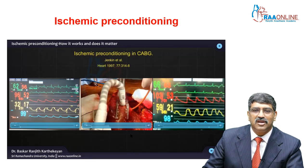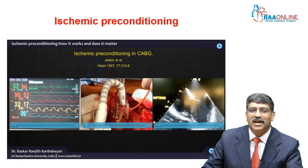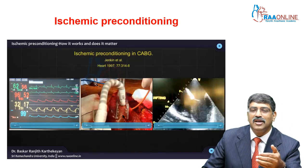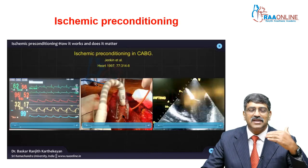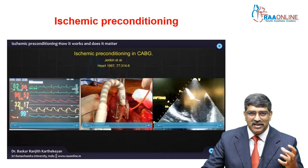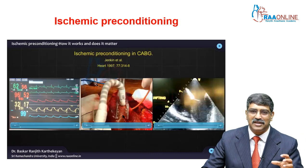Here what the surgeon does is occlude the LAD for 3 to 4 minutes and see what happens to the ECG and the echocardiogram, whether the heart moves normally or not. Basically, he occludes for 3 minutes and makes the heart adjust, so that with further insult it can overcome. He is adjusting the heart to withstand the insult caused by ischemia.